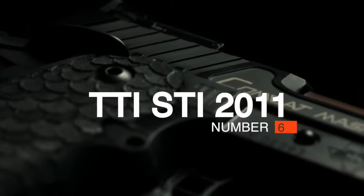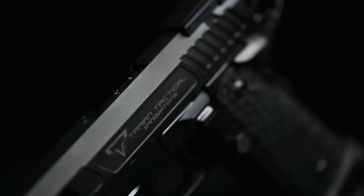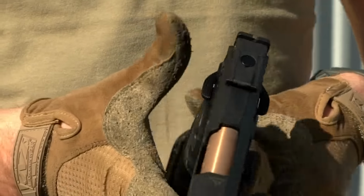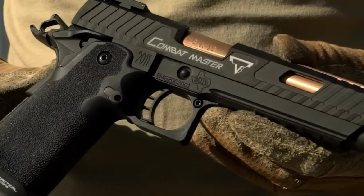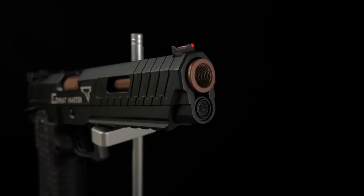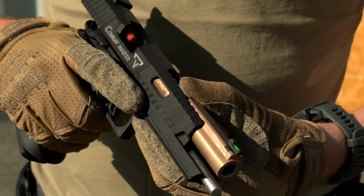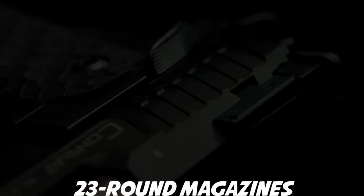Number 6. TTI STI 2011, $4,800. Another Terran Tactical Innovations on today's list. Why not? For those who are in the know, this firearm company handles STI 2011. On John Wick 3 Parabellum, this was customized to devastating effect. John uses the gun using 9mm Major, which is a modified 9mm round. To reduce reloading time, he also favored huge 23-round magazines.